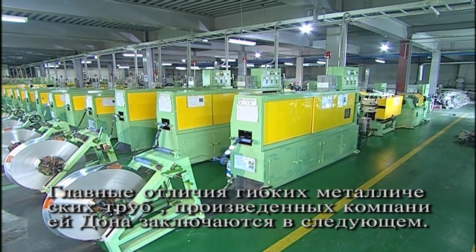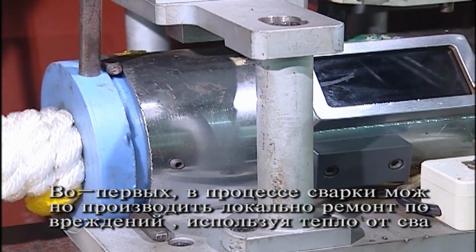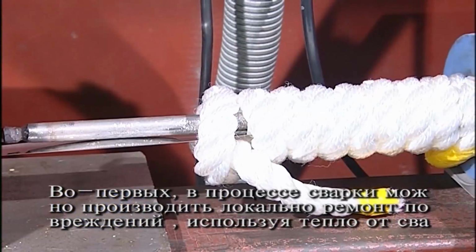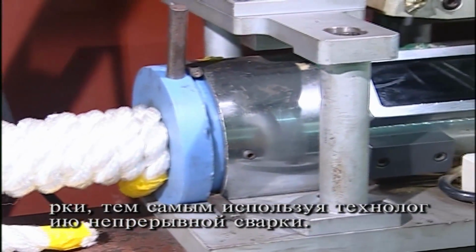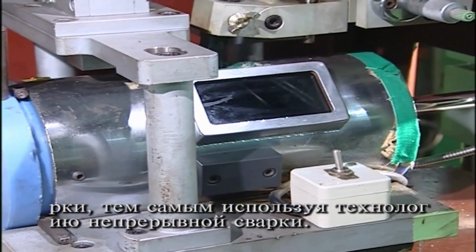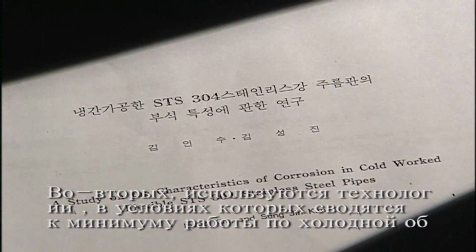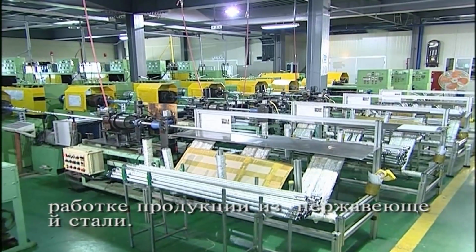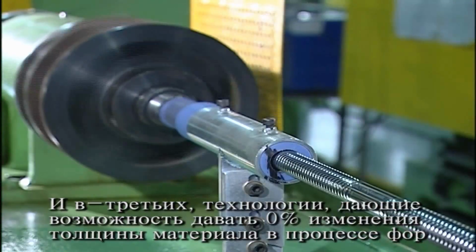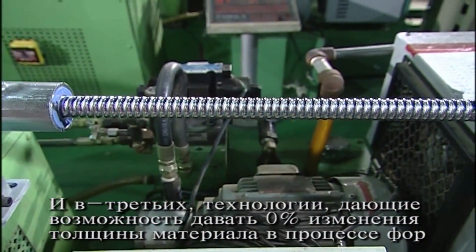The major technologies of Dena Flexible Metal Tubes are as follows. First, continuous welding technology to locally treat only the welding bead and heat-affected zone, utilizing welding heat in the stainless steel tube welding process. Second, technology for processing conditions that minimize cold work hardening of stainless steel. Third, corrugation forming technology that achieves 0% change of materials thickness.